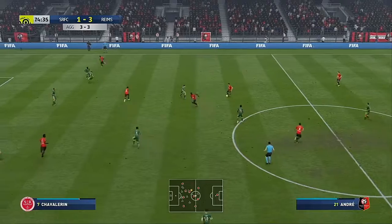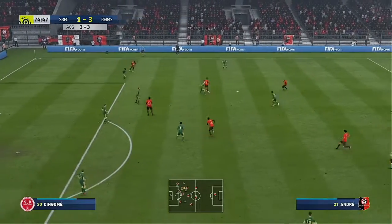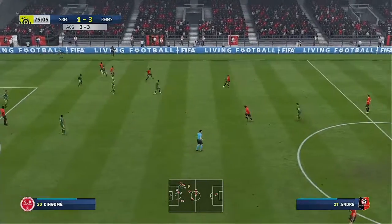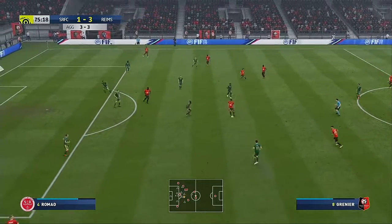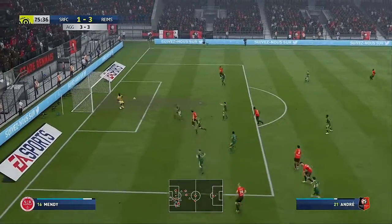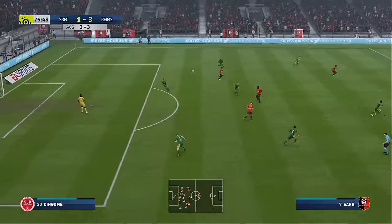Clément Grenier. Ben Arfa. He screened the ball well there. Building steadily here, keeping possession. Clément Grenier. Saw the goal and went for it. Good work by the goalkeeper.